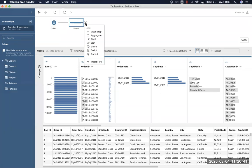You add additional steps or different logical steps that you're going to go and take your data and transition it through by clicking at the plus at the end of any of our steps. And then we only actually have just a very few choices, which is what makes Tableau Prep quite easy to pick up and get going with. We can add a clean step like I have done to our input. We can aggregate our data up to a different level. We can pivot some of the columns to rows or rows to columns. Go and join multiple data sets together or go and union multiple data sets together.